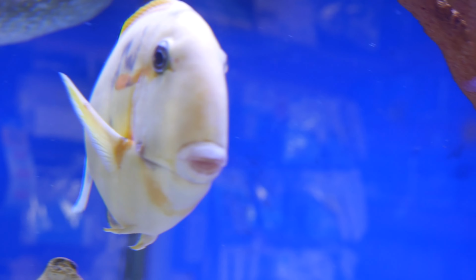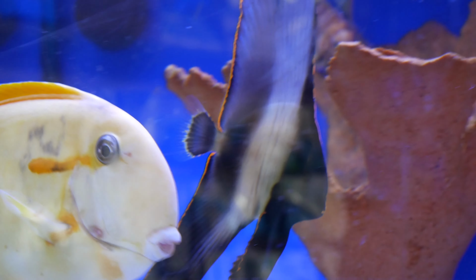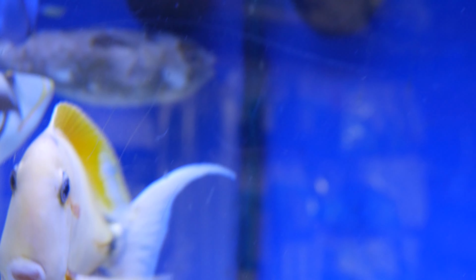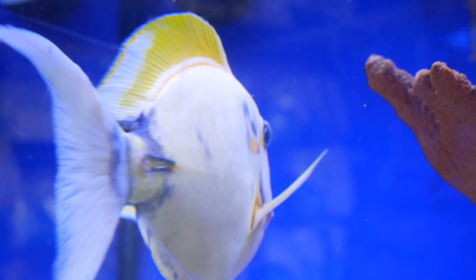Alrighty, next up we have the swimming football, the aberrant tang. Really awesome specimen. Another really uncommon fish. This is a naturally occurring situation where this color mutation occurs out in the wild. Really striking. Basically a golden tang that's swimming around in this tank right now. As you can see, he's definitely a larger species of tang. These are the nigricaudus tangs, this specific species.